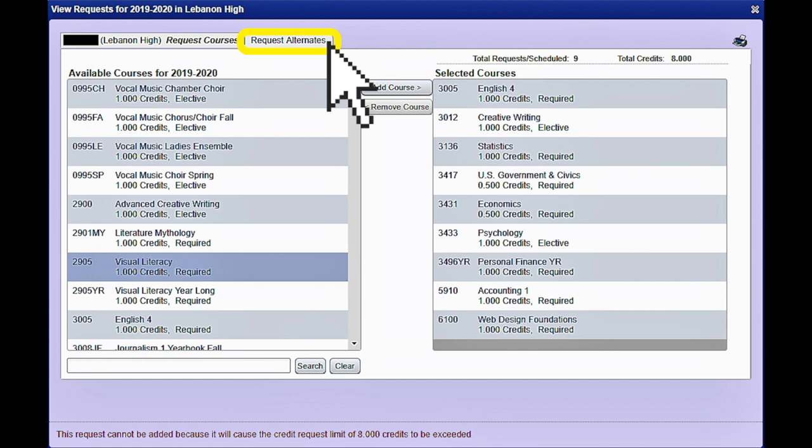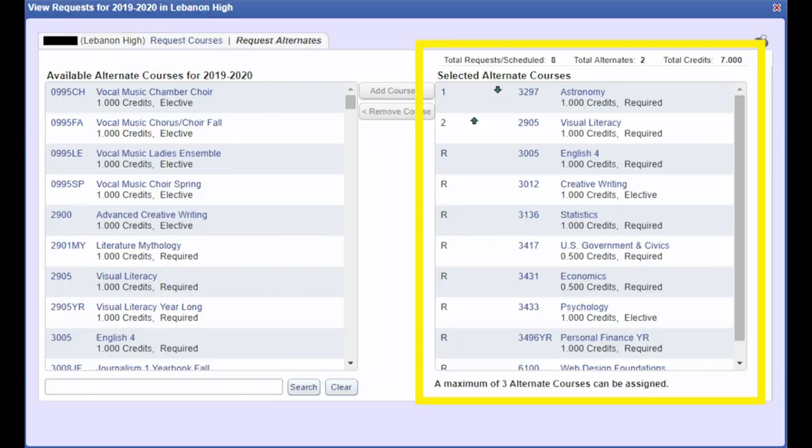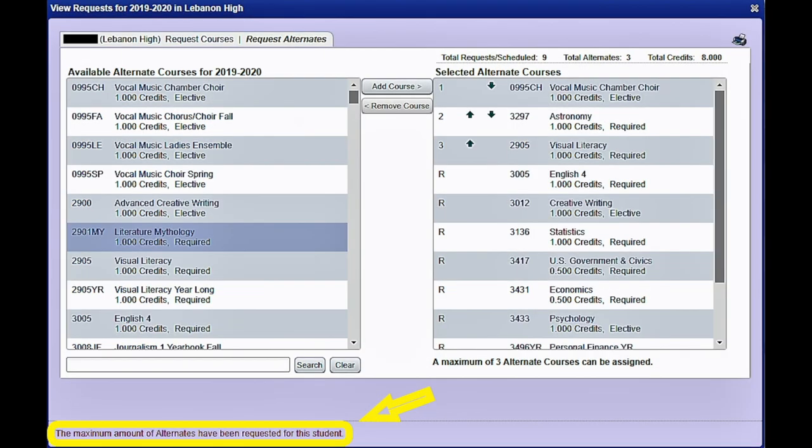It is important to add alternatives so that if you don't get your first choice, counselors will know what classes you would also enjoy. When you're ready to add alternatives, click Request Alternatives at the top. Find the class you want to add as an alternative, same process as before. Then click Add Course. Once again, the alternatives should show up on the right-hand side. If you want to remove an alternative, the process is the same. Once you've reached the maximum number of alternatives, Skyward will not allow you to add any more.